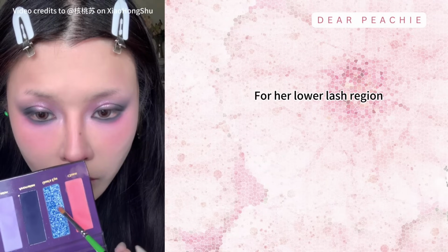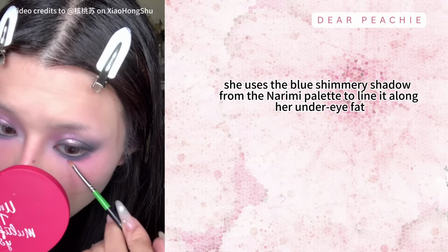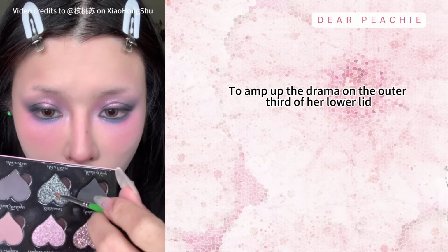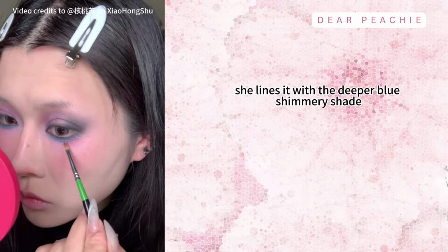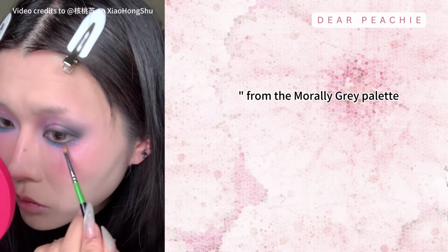For her lower lash region, she uses the blue shimmery shadow from the Dreamy palette to line it along her under eye fat. To amp up the drama on the outer third of her lower lid, she lines it with the deeper blue shimmery shade, Not a Villain, from the Morally Gray palette.